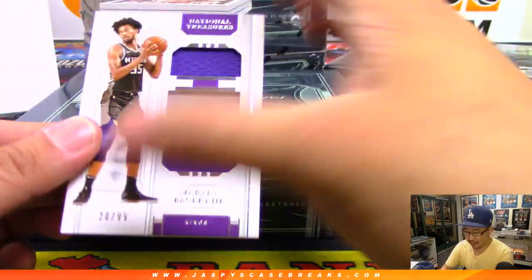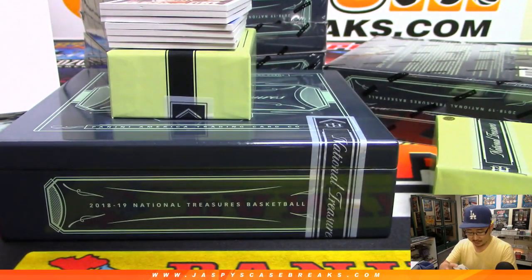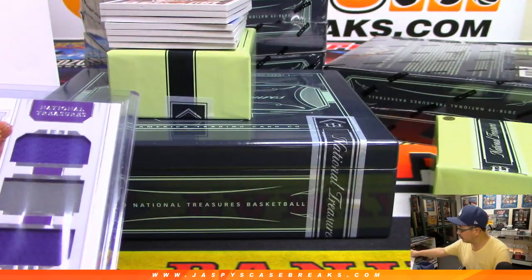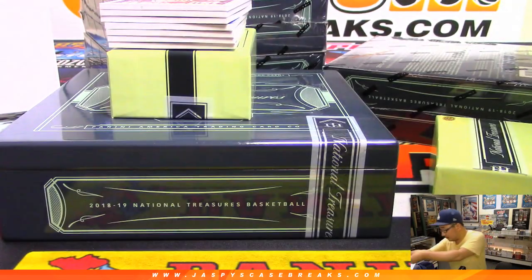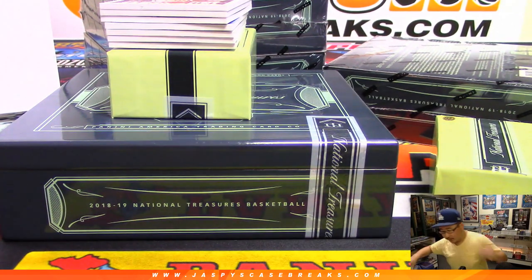We got two color triple relic. Marvin Bagley the third, 20 out of 99. Kings. Oh, that's a Kings random number block. 20. We go by that number right there, so it's Thomas with 0. Keep those hits separate over there.